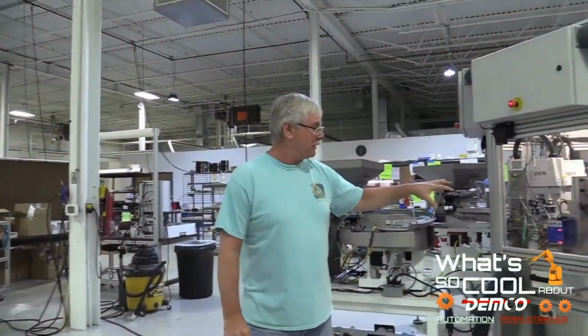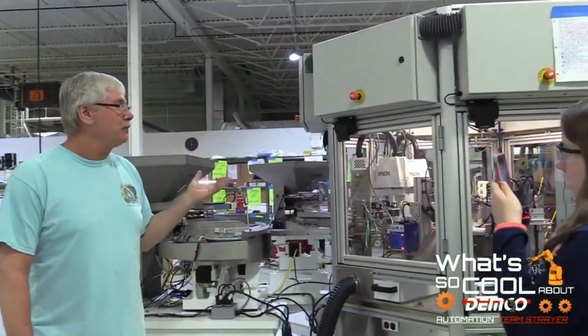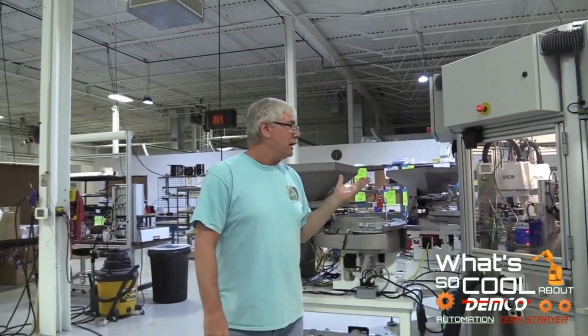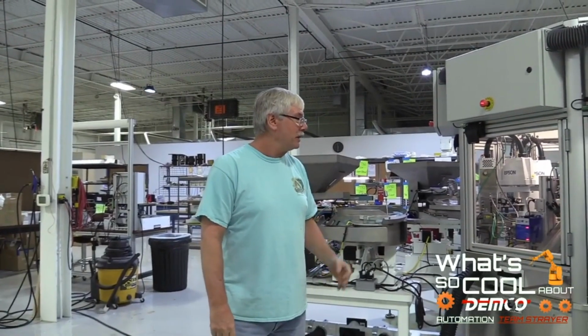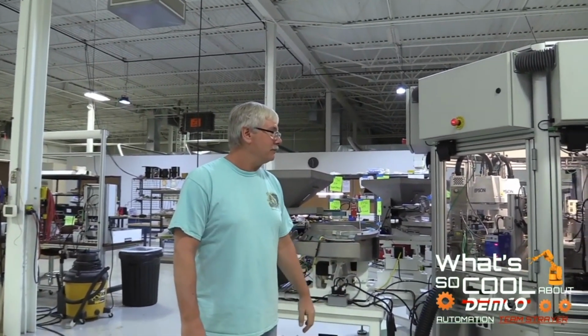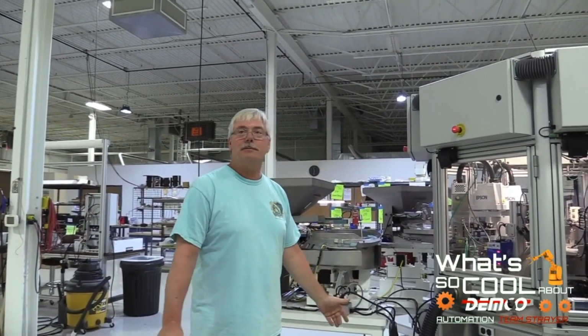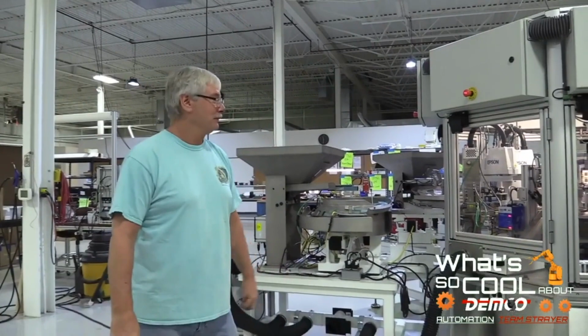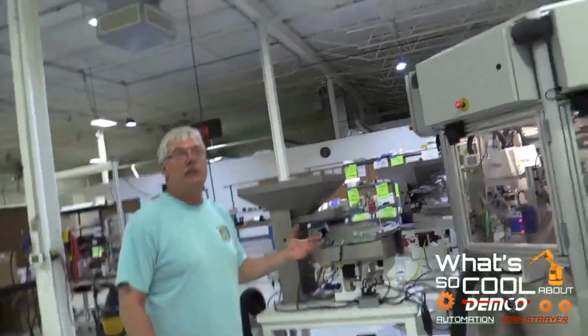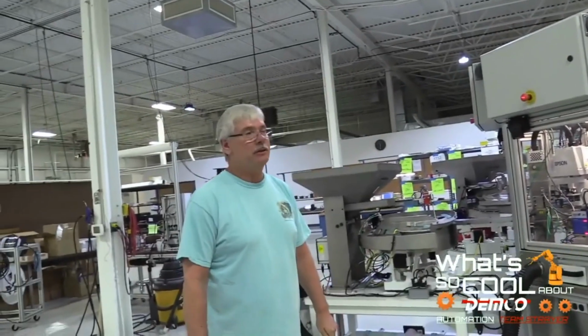To take these stations after the engineer designs them and actually assemble the station, put it into the machine, debug it, and ship it. That's my job. Pretty much put it together. Any problems, I usually will go over with the engineer to see if there's any changes that have to be made.